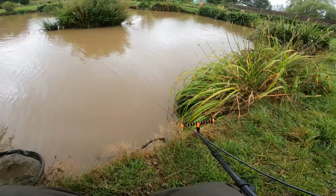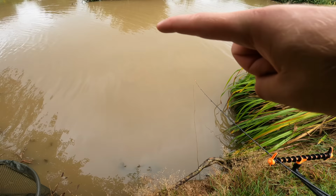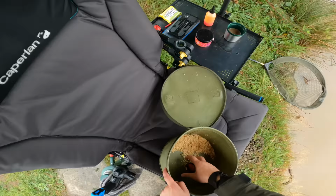Well, you probably can't see it on the camera, but the rod tip is literally twitching away. Little tiny nudges, so it's probably fish feeding on the feeder. Look at this though, right under my rod tip, there's big plumes of silt coming up. So that'll be carp feeding right under the tip there in the margins.